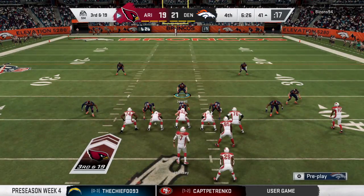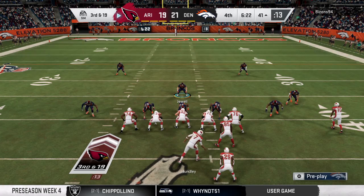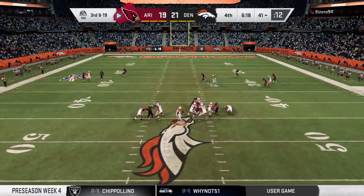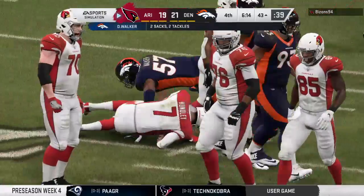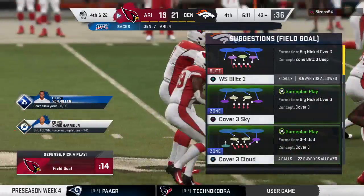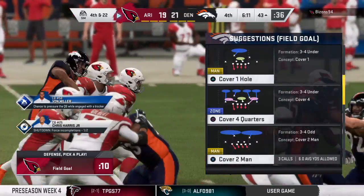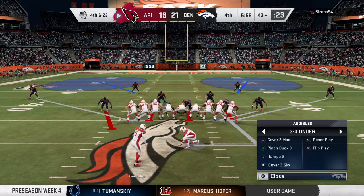Check, 47. They'll look to throw. And the Broncos get there and take him down. DeMarcus Walker, his 2nd sack of the night. This offensive line flat out cannot handle this pass rush. We've seen it demonstrated time and time again to the tune of 7 sacks in this game thus far.